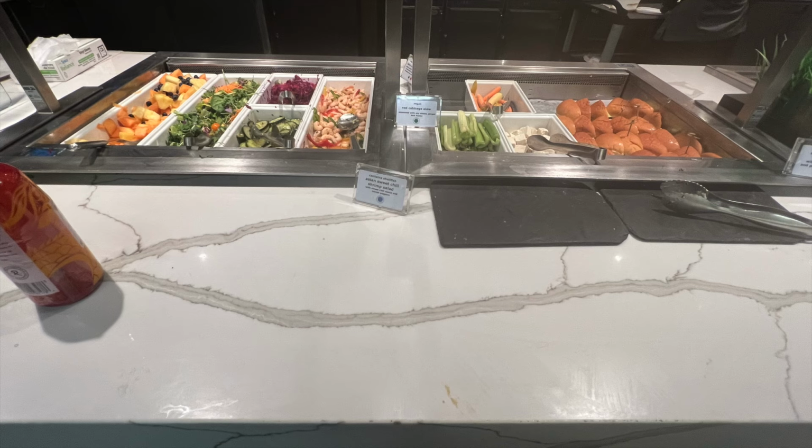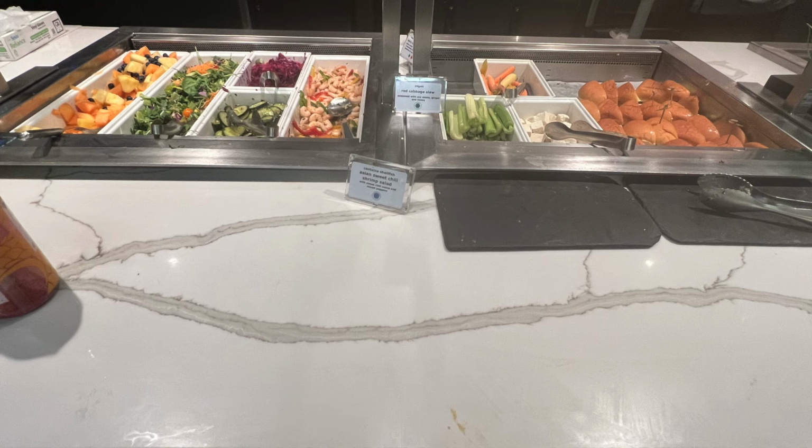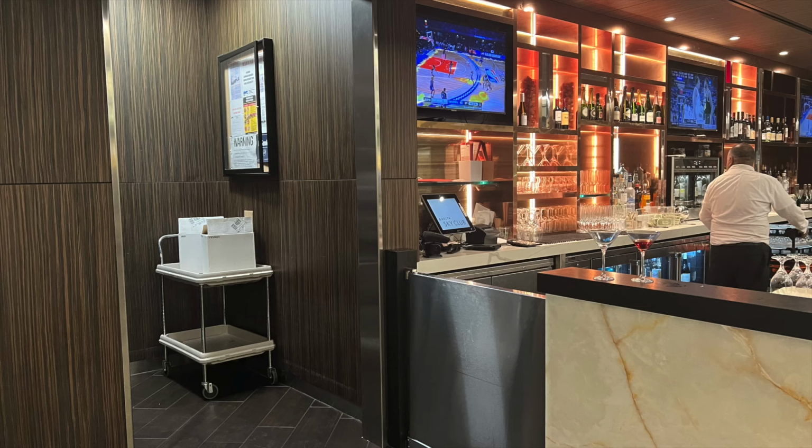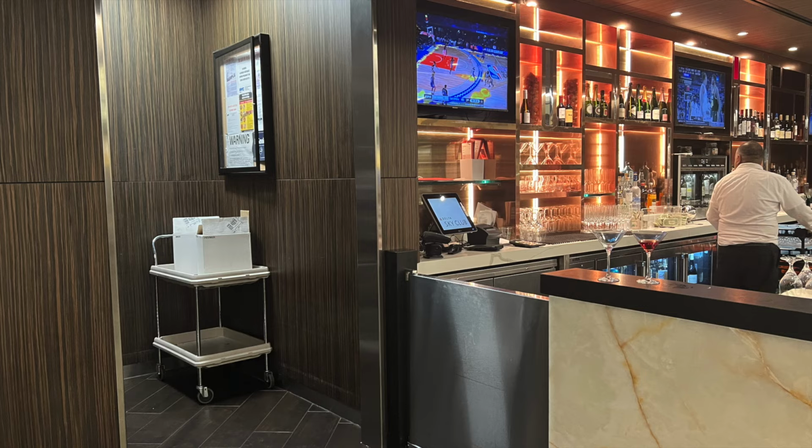You will notice similar food options in the Sky Club, with salad, soup, noodles, sandwiches, and other pretty good food options, and the food here is definitely more chef-inspired compared to the American Admirals Club. The Delta Sky Club here in the B Concourse offers both alcoholic and non-alcoholic beverages, such as champagne, wine, juice, and soda, and of course you will notice a couple of TV screens at this bar.